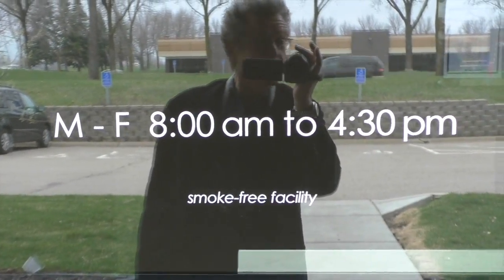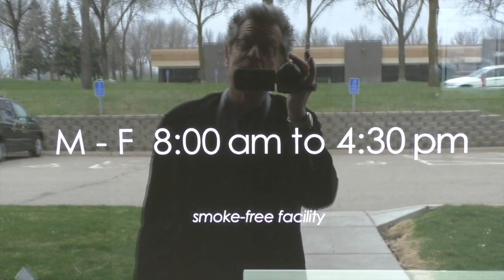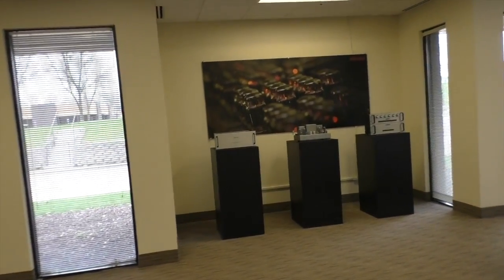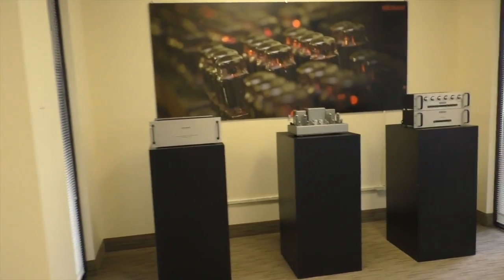Can I shop here? There's no shopping here at Audio Research, but they have hours, Monday through Friday, 8 a.m. to 4:30 p.m., closed on Saturdays. Look. Early stuff. They're certainly not wanting for space.